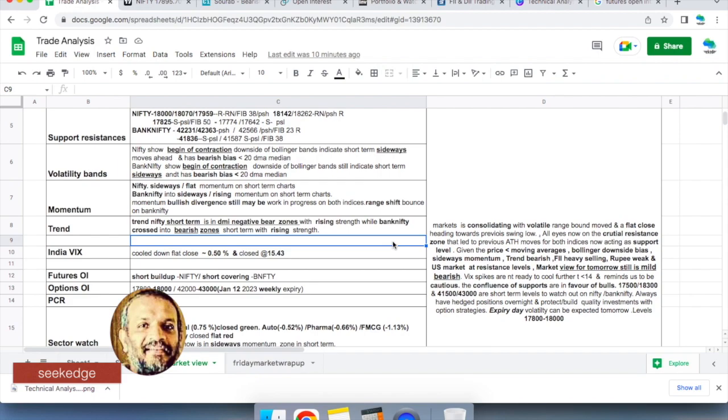VIX is not falling too much, neither is it spiking too much. It is at 15.53, but it's above the lower range, and a 50 point plus move means there is uncertainty built into it. Futures show short build-up in Nifty as usual, but short covering in Banknifty. That means Banknifty is bullish. Short covering can lift the market. Boom, it can take it up just like that, on expiry.